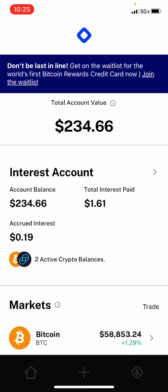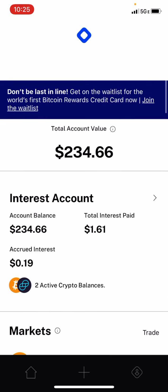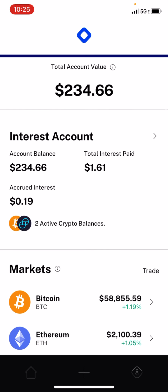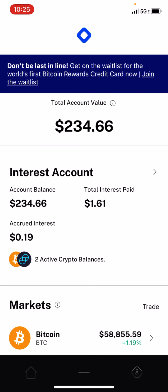Even though you put in 200 in the beginning, if the Bitcoin price is lower, it could go lower, as low as the Bitcoin price goes. But if you're a long-term investor and you're not risking a whole lot of your portfolio, this is only 0.5% of my portfolio, the 200 bucks. I'm just experimenting and learning. So if Bitcoin went to zero, I would be okay, which I doubt will happen. But you never know.